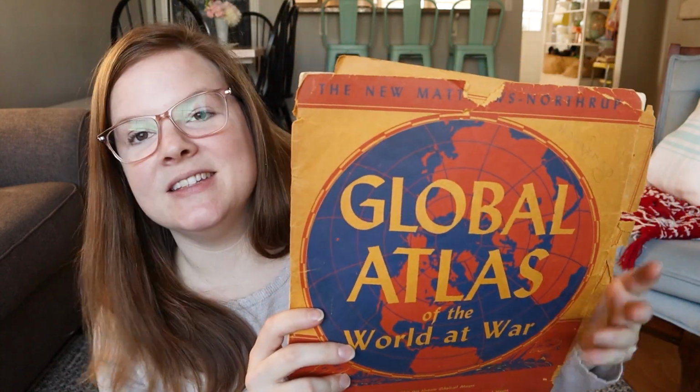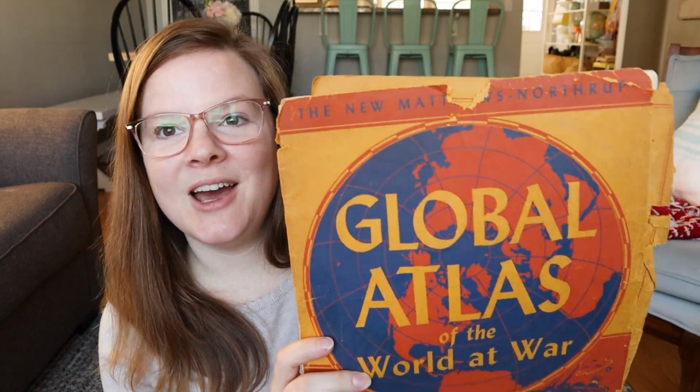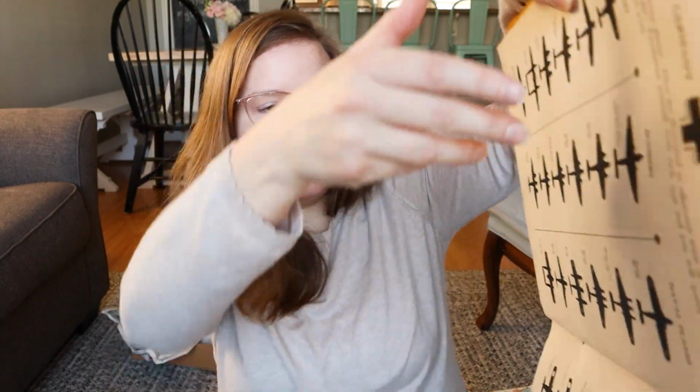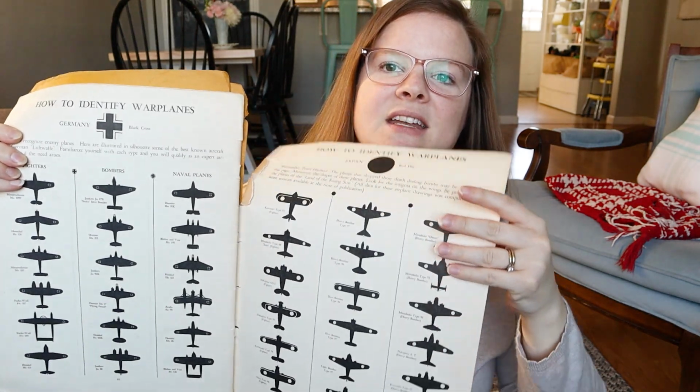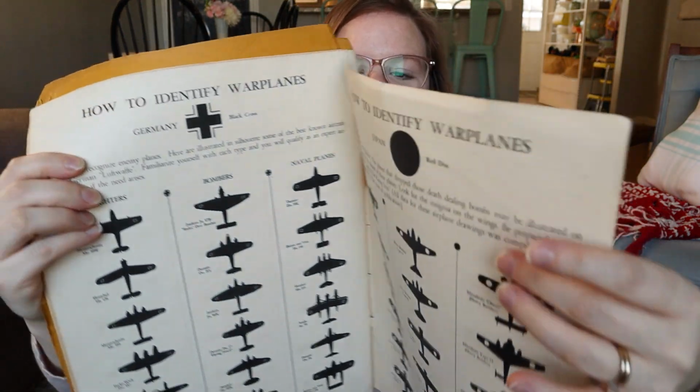This was probably the most favorite thing that she sent as far as everyone in my family being so excited. It is the Global Atlas of the World at War. There's all the different maps and things, as well as information about the different branches of the military. But my boys were so excited about these. So it's how you identify the planes. And we're thinking about maybe framing those and putting those in their room somehow, either some of the maps or the planes. But this is a beautiful piece of history. I'm so excited to have that.